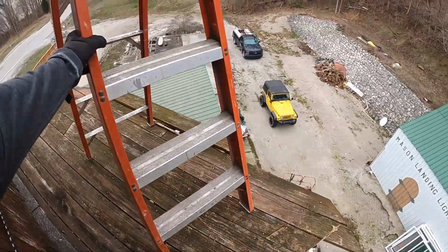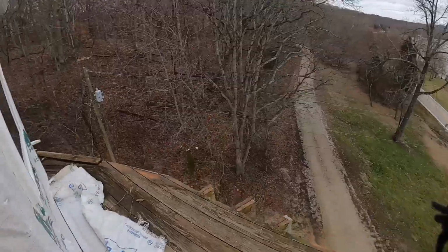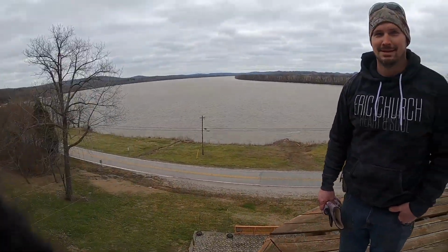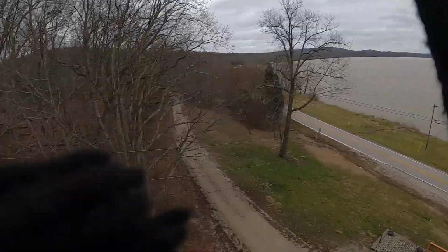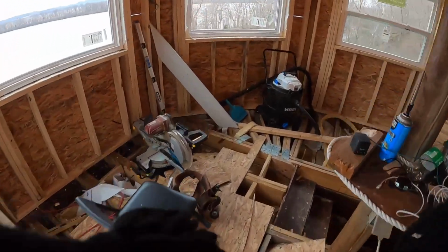Nice balmy Friday. It's a windy sucker, ain't it? Everybody says, oh my gosh, there's no way I could handle that. So I'm doing point of view from the porch, just to make everybody understand it's a little crazy up here.